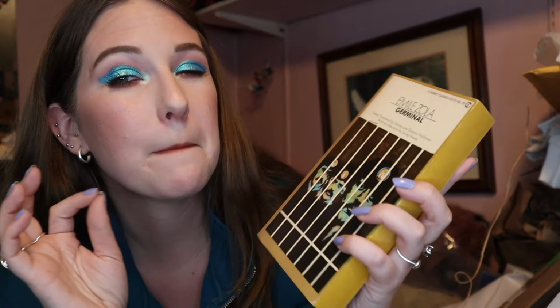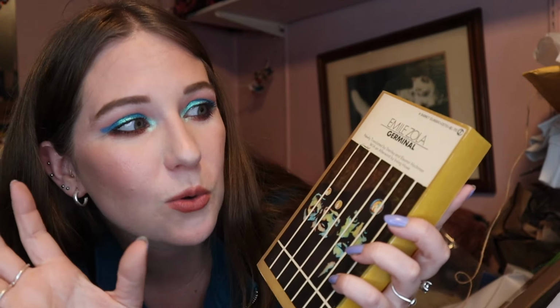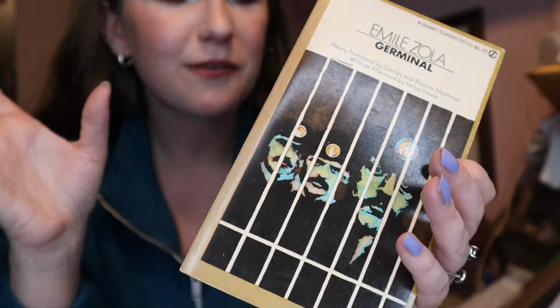Okay, we are finally here. Okay, so this is a Signet Classic edition of Émile Zola. I don't know if I'm saying that correctly. Their book, Germinal. It's a book from the 1800s about working in a French coal mine. That's all I know. That's all I want to know.